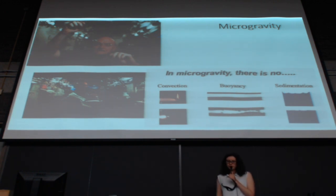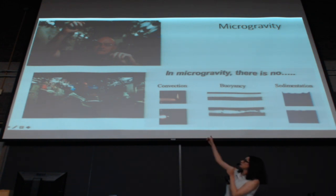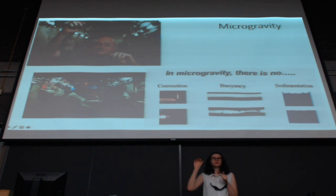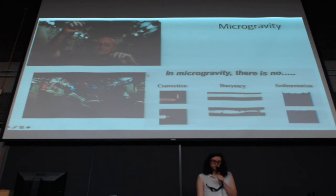And also some other things that will contribute to hazards of living in space, or even being in space for a short amount of time, are that some common physics processes aren't going to be happening. One of those is convection. Here you see a candle burning, and the one on the top is on Earth. So you see the formation of soot, you see heat transfer, and on the bottom one you see a spherical flame, and it's only going to burn when it reaches a source of oxygen.